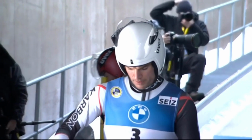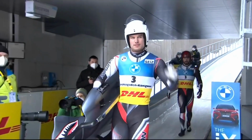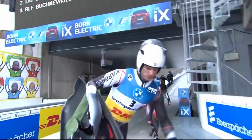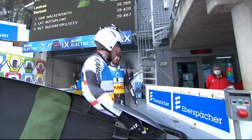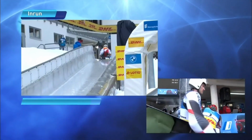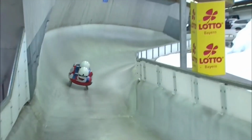Canada out in front of Latvia and Russia in the early going. Here is a good look at Justin Smith, seemingly satisfied, maybe a little bit satisfied. Yeah, it's always good to see that they came down relatively clean. A little bit of an issue at the start, but we'll see how much that affects them as the rest of the field comes down here.